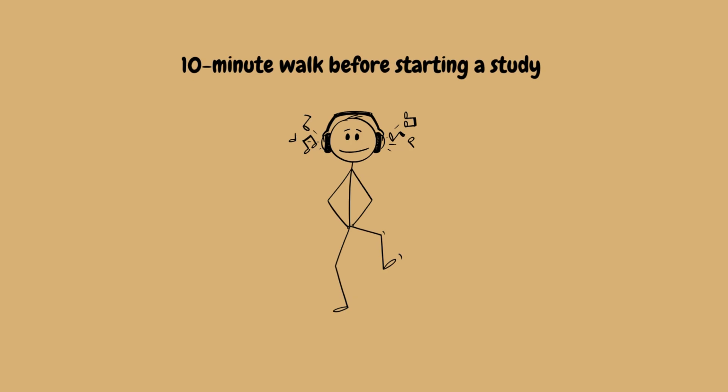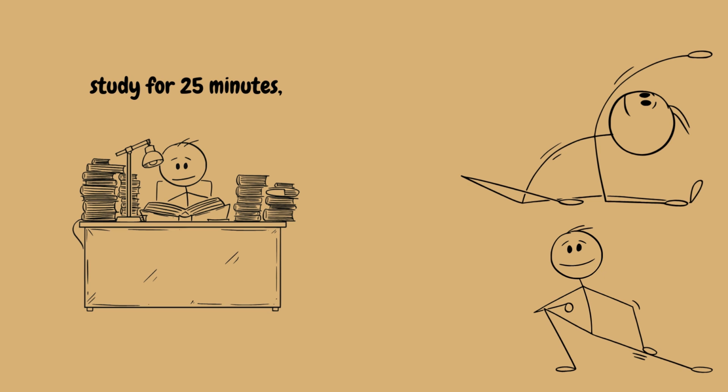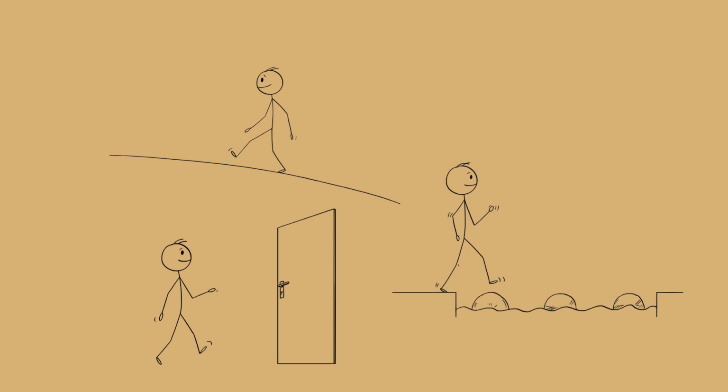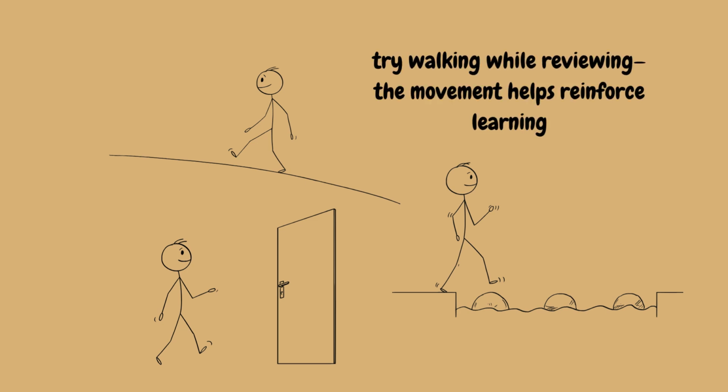Try this. Take a 10-minute walk before starting a study session. Use the Pomodoro technique: study for 25 minutes, then do 5 minutes of stretching or movement. If you need to memorize something, try walking while reviewing. The movement helps reinforce learning.